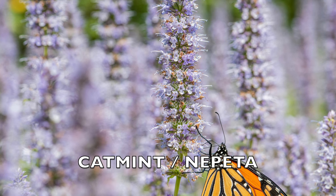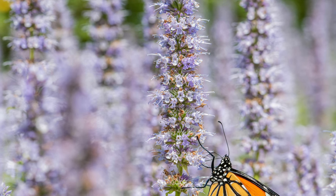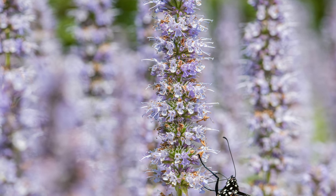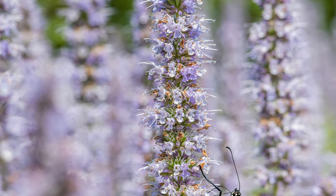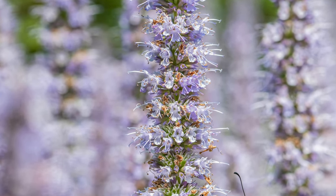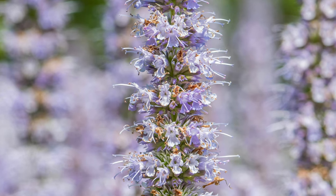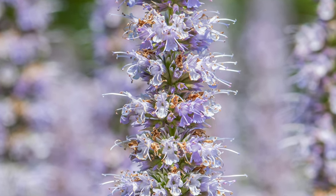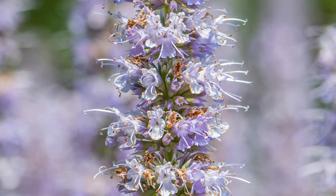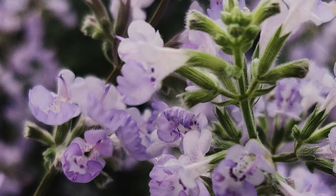Catmint, also known as nepeta, is a strong perennial plant in the mint family. It features small, tube-shaped flowers clustered on spikes, usually lavender blue, but sometimes white, pink, or purple. These flowers attract bees, butterflies, and other pollinators and typically grow 1 to 2 feet tall and wide, although some varieties may be larger. Catmint thrives in well-drained soil and full sun to partial shade. Once it's established, it can withstand drought and adapt to different soil types. It's usually hardy in zone 3 to 9.